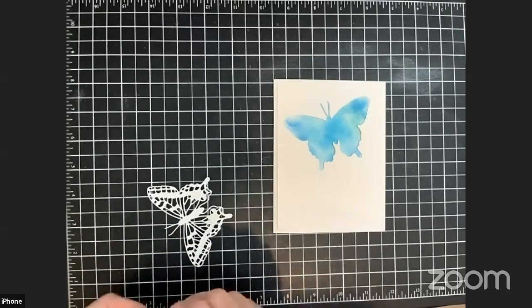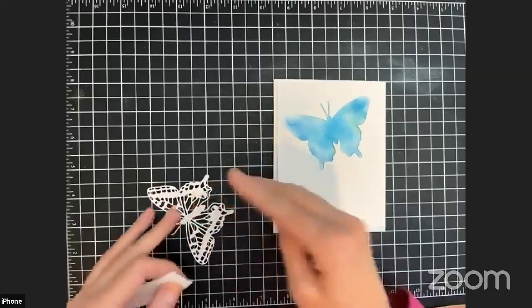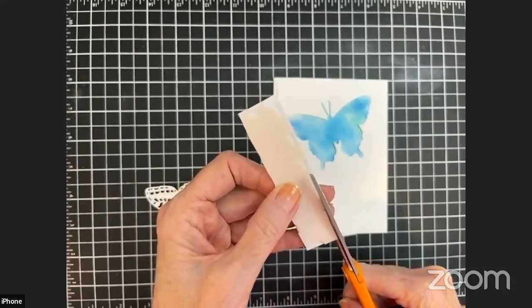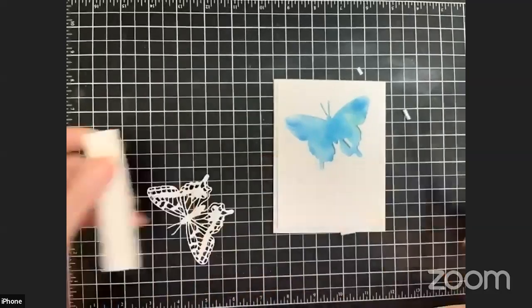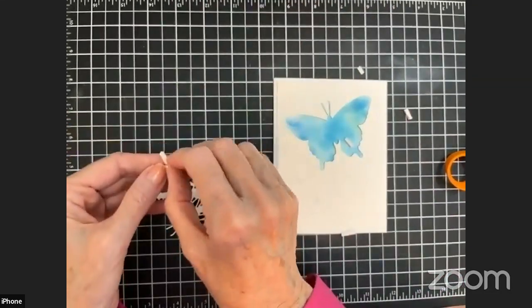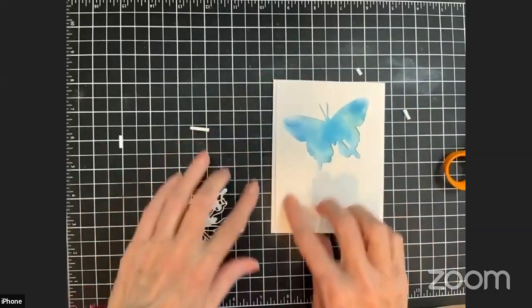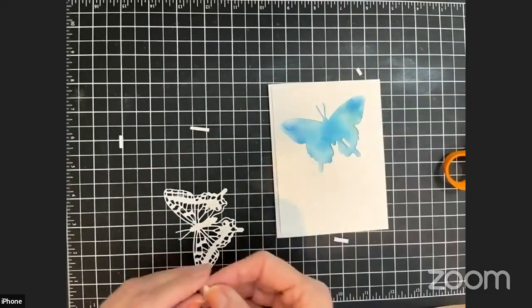Well, you know what I can do? I can use the bottom. Because I cut them in half, I get these little tiny pieces here. So what I can do is I can cut across the bottom. Of course, they go flying everywhere, but that's okay. And I get some smaller pieces. Well, I thought I had smaller pieces.